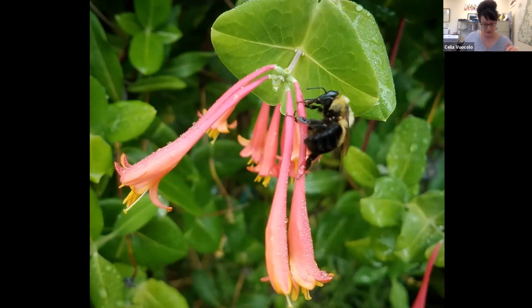Well, bumblebees and other species have figured out a way to simply bypass this and use their mandibles and their tongue to punch a hole in the base of the flower and drink the nectar that way. It's not great for the flower, of course, because it will lose all of its nectar that it needs to attract the right pollinator, and it doesn't get pollinated in the process.